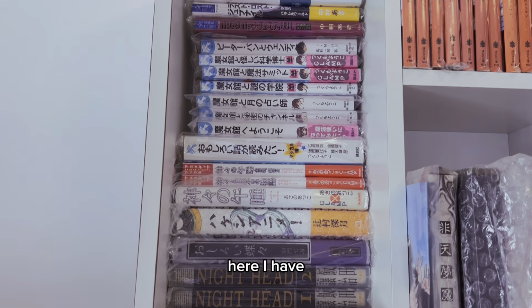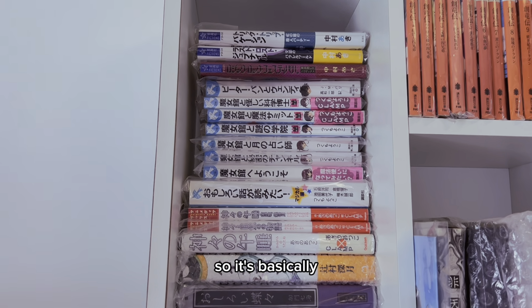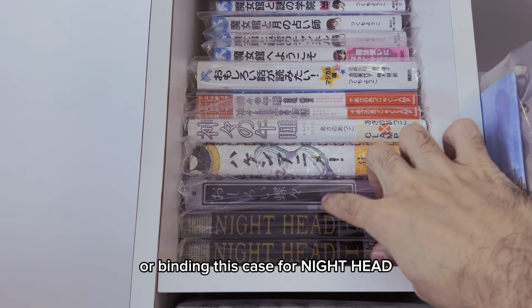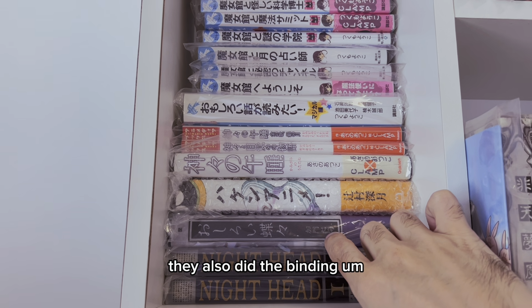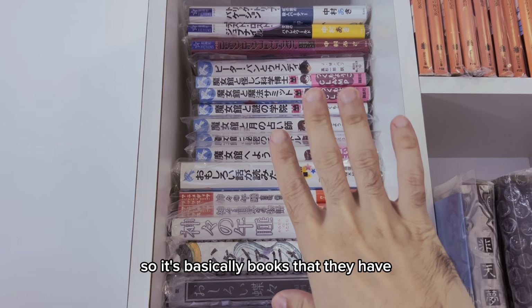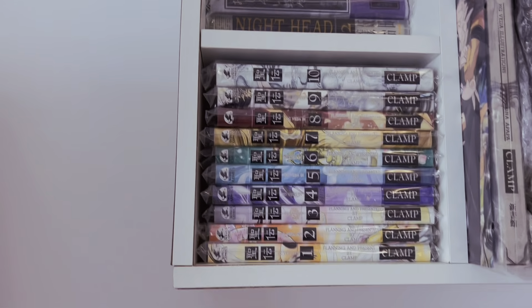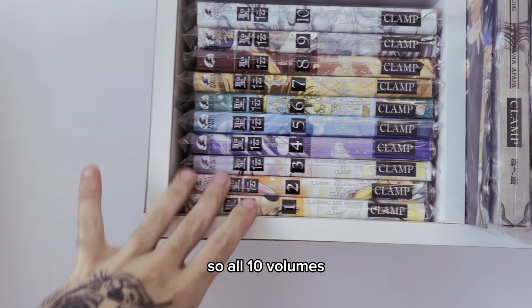Here I have books that Clamp provided illustrations for. So it's basically they only provide illustration or binding. In this case for Nighthead, they also did the binding. So it's basically books that they have provided illustrations for. Down here I have Rg Veda. I love that it fits perfectly. So all 10 volumes.